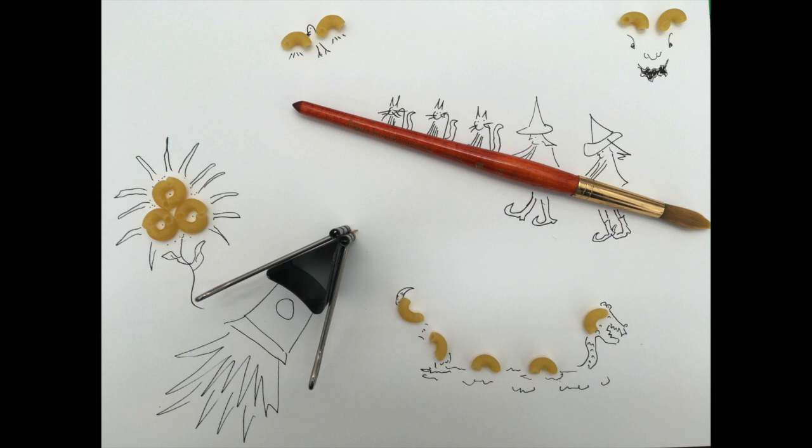I thought I'd give it a shot, so I tried some elbow macaroni, a binder clip, and a paintbrush. And I have some witches riding a broom with their cats, and you can see the sea monster on the bottom, a rocket ship, flower, and birds. And I just kept looking at the things until I thought of what the shapes reminded me of and kind of went from there.